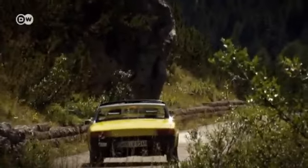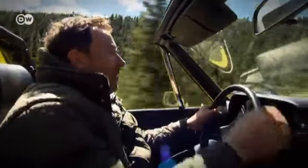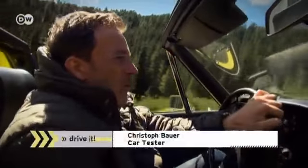Our tester says the cooperation between VW and Porsche on the 914 was historic. So, in that respect, it is an automotive milestone. But personally, he's not so sure about the end result.